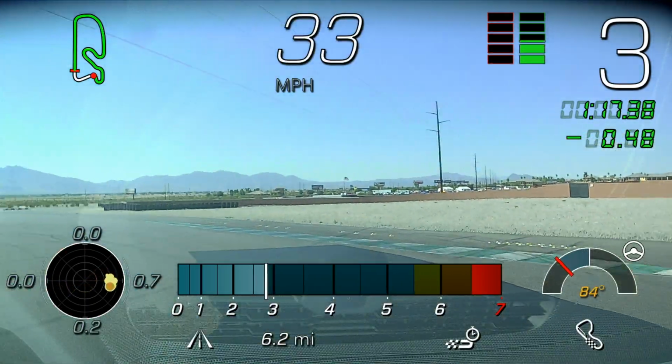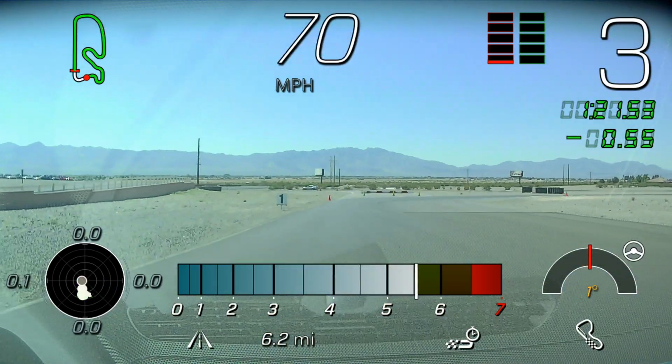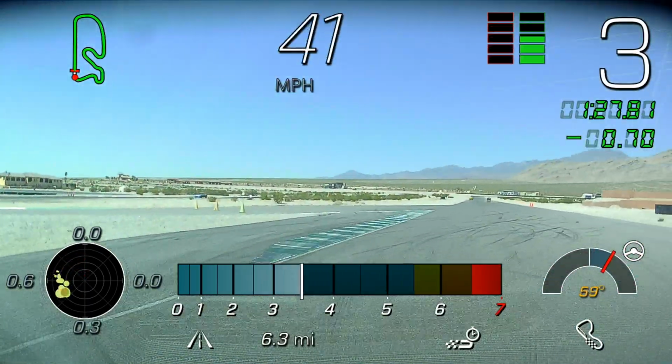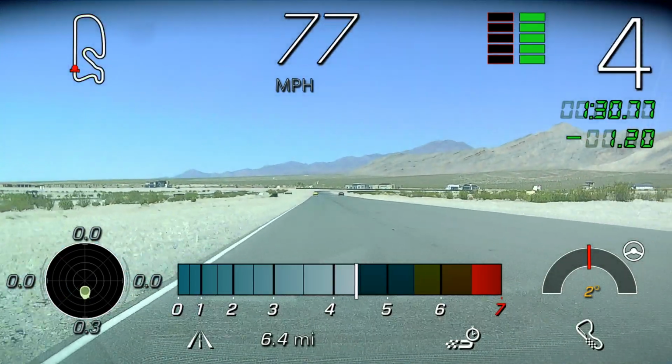Alright, let's go ahead and gather up here a little bit, Greg. So we're going to go ahead and move over. I'm going to have you move over to the right. We'll work on a few of those things. A little bit more consistency in the braking going into 1 and up into 3. Otherwise, good job.